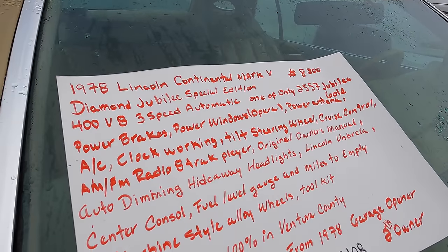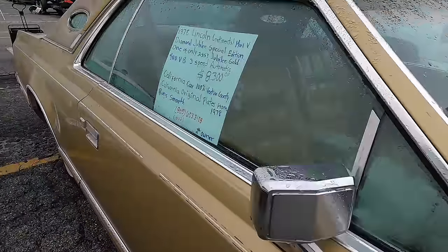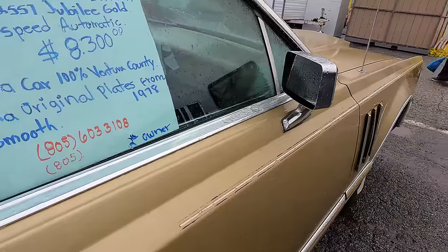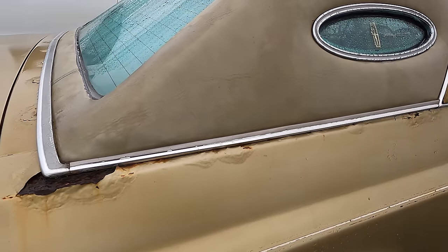It's gonna be here for $8,300. Pause it, read it. This is the 400. Of course, the California ones all came with the 400. You couldn't get the 460. Does have a little bit of rust there on the roof, as a lot of them did.